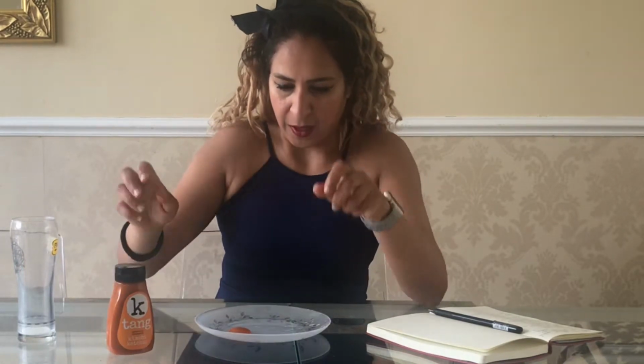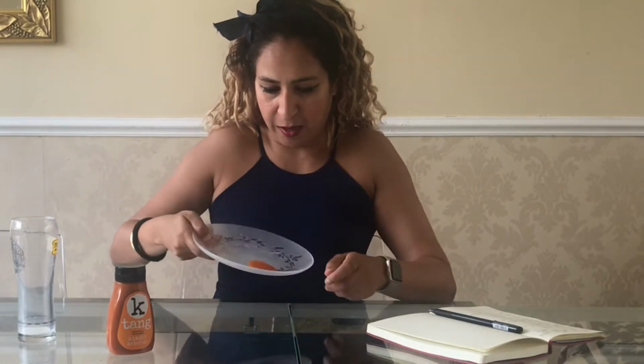So let's get going on this. I'm going to pour some out onto my plate here and give it a little move around. In terms of it being a replacement for ketchup, it's definitely a lot lighter, and obviously that's because of the Asian style ingredients that have been used in the product. It definitely is runnier than ketchup.